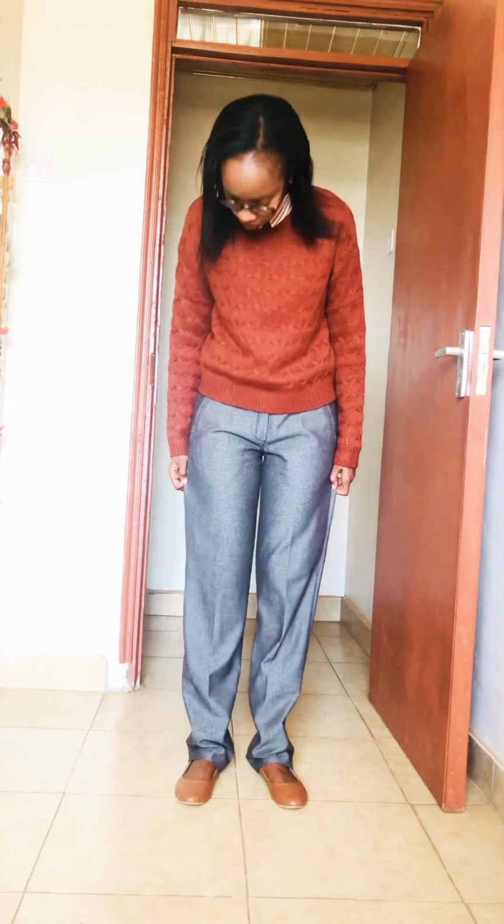So I've paired this with a brown jersey, and these are brown pants, and I've also paired them with some pumps from Woolworths. I also got these when they were on sale. Someone might think that I should wear heels with this, but I feel more comfortable with flats when I'm wearing this. Maybe it's because of the length of the trousers, but I actually feel more comfortable like this.